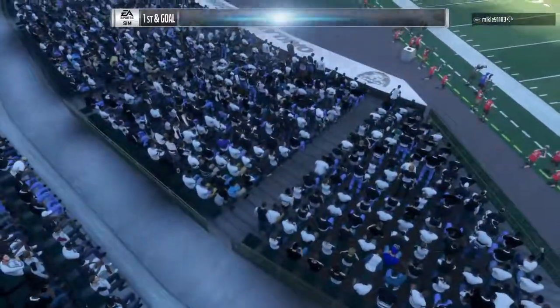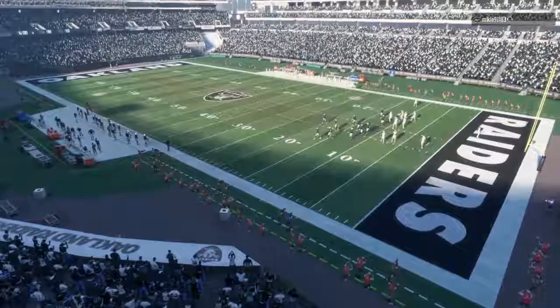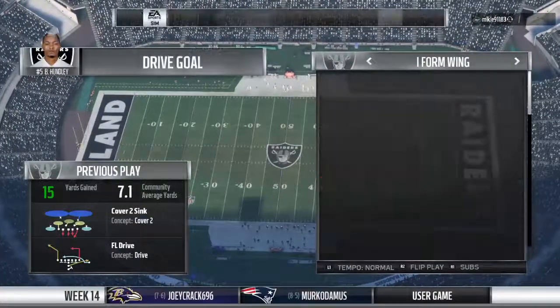Back now in the East Bay. This one's still anybody's ball game. It's a 1-point difference here as we begin the 4th quarter of play.